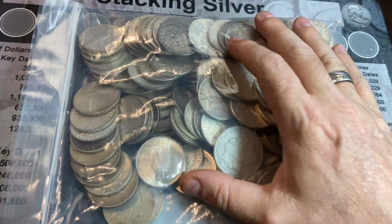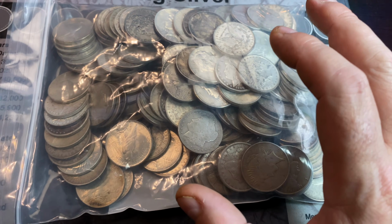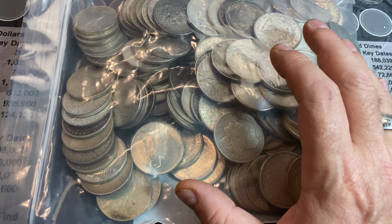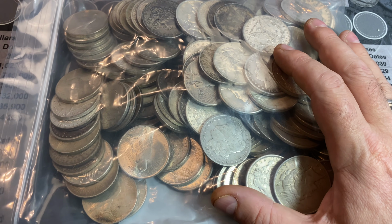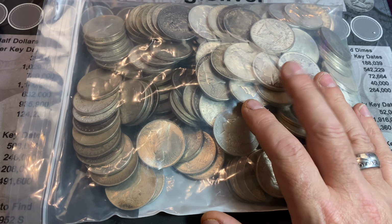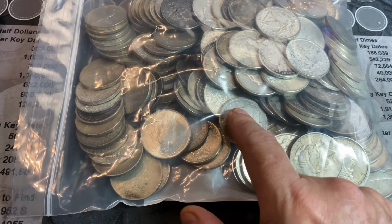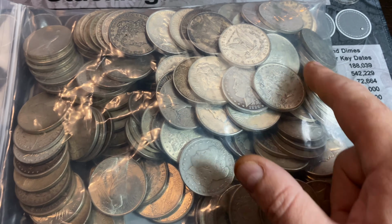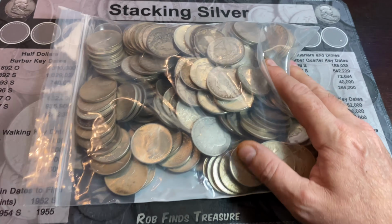So if we get anything nice, which I can already see a nicer Peace dollar right there, and we get anything that's a better date in decent condition, we're going to score big time. Matter of fact, we're probably going to score big time on this bag because typically Morgans don't sell for less than $35, even in rough condition. And I do expect some rough ones in here, but I see some decent looking detailed coins. So definitely could be a good bag here.